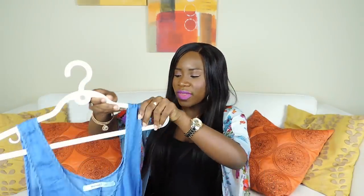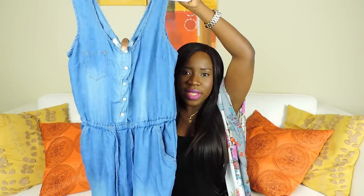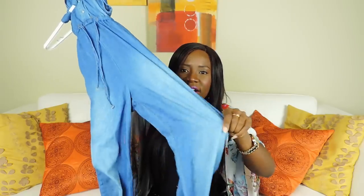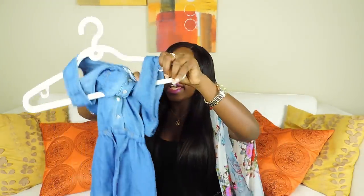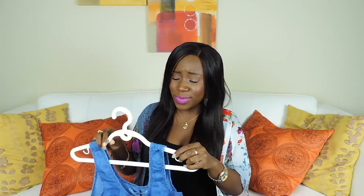Then from Blue Notes, I got this overall, this jumpsuit. It's so cute. It's long, and it's ruched at the bottom. Yeah, I really like it. But it kind of looks like a painter's outfit when you wear it, but it's really cute with some heels.